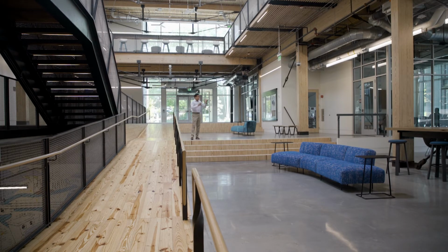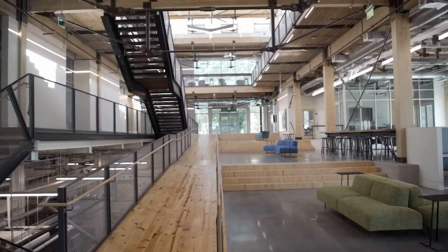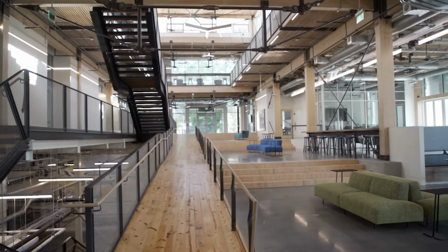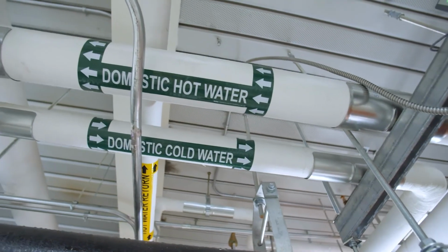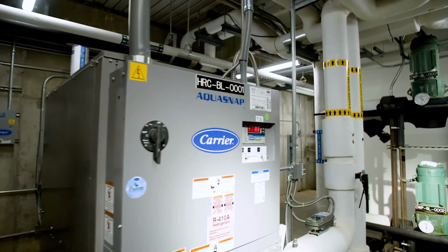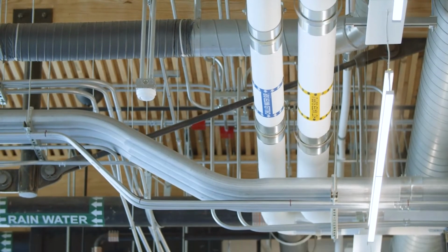Other things we've done is we've got triple pane windows. We've got the right amount of insulation. So these are things that help get the building as efficient as possible for what we call the envelope. That's the periphery of the building. Then there's the stuff that goes inside the building, the mechanical systems. You want to make those as energy efficient as possible as well.